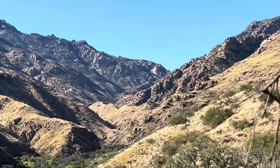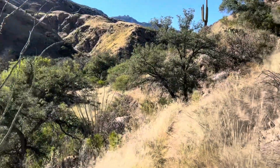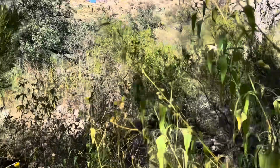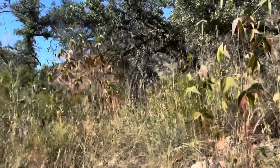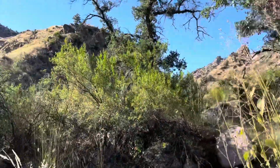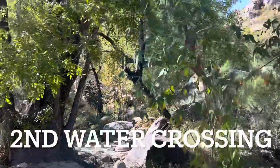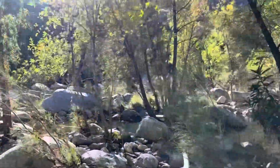Hutch's Pool is at the very end here. Continue to push up the West Fork of the AZT here, making our way towards Hutch's. I was amazed by how high the weeds and the grasses were in this area. Looks like we're coming down to the creek here. Got one crossing before we get to Hutch's. Water's flowing really nice. Really like the water.